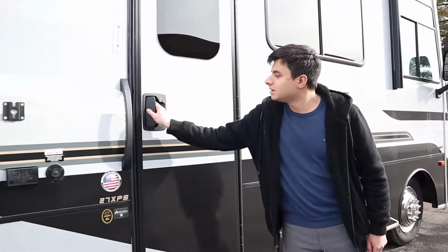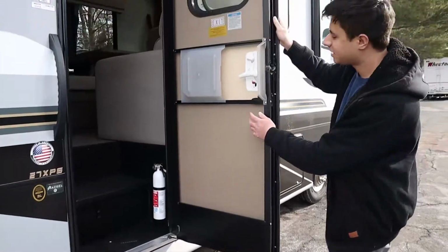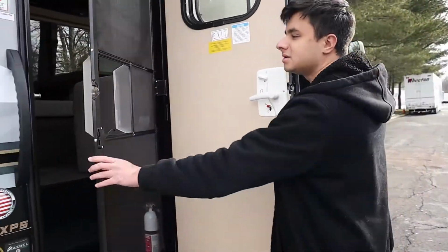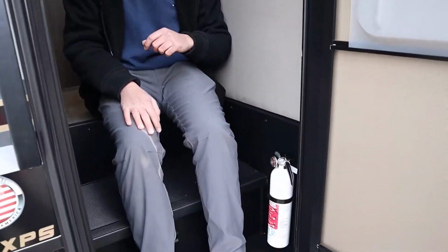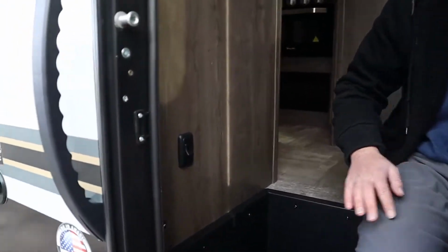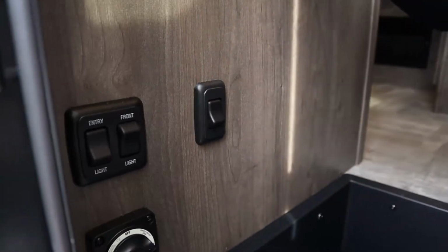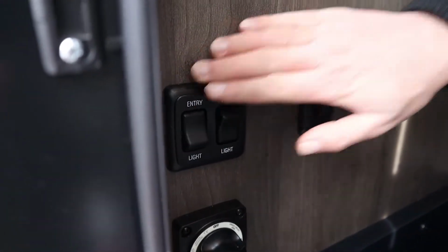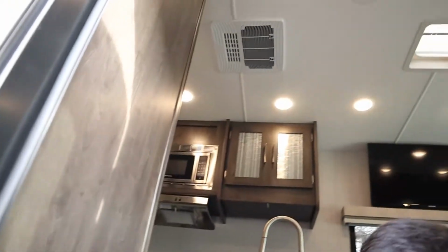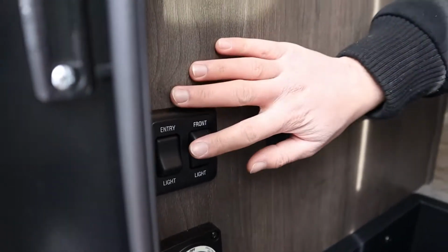As I open the door here, you'll see the automatic entry step comes out. And we also have a screen door here that detaches, just like that. There are a few important things in the entrance here. We have our fire extinguisher here for safety, and to my right here we have a few switches. This switch here is going to be for that automatic entry step, so you can just leave this on, so when the door opens it will come out automatically. We also have the entry light here, which is just the light right above my head. And we also have the front light right here, aka the porch light right outside.